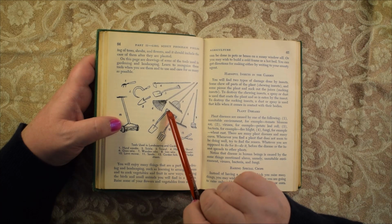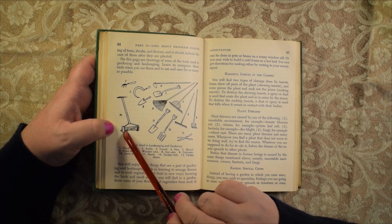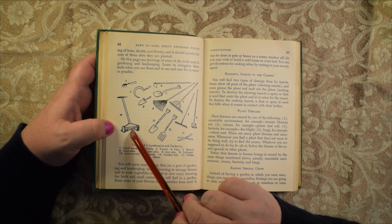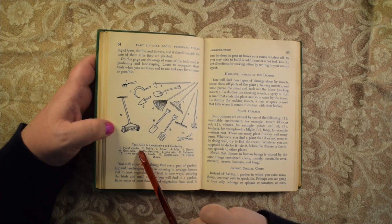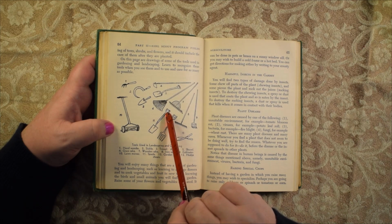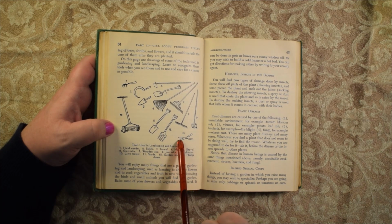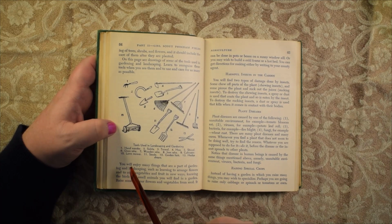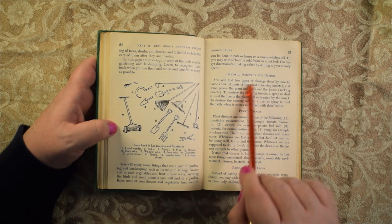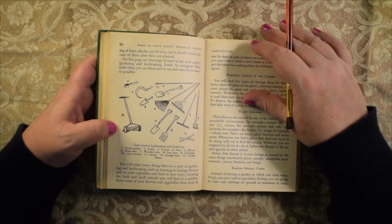interesting, a lawnmower, a hand manual lawnmower, where it just had little blades that went around. Spade, a square spade, a garden fork, and hedge shears. It covers harmful insects in the garden, plant diseases, raising special crops.